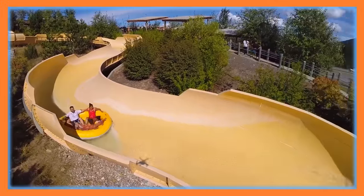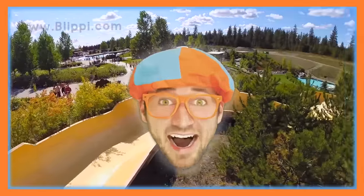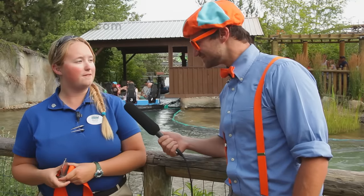This water slide is the color yellow. Hey, Heather, how are you? Doing good, Blippi. How are you? I'm pretty good, thanks. What's that in your hand? I have one of our spare seatbelts right here. Oh, what does the seatbelt do? It's for keeping you safe on all of our rides. Oh, can you show us how it works?